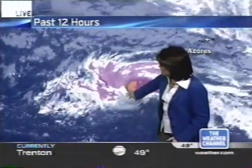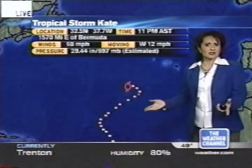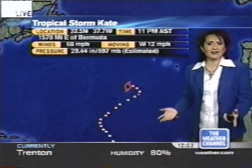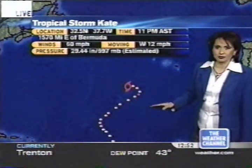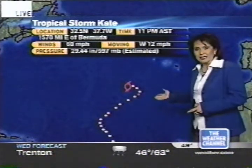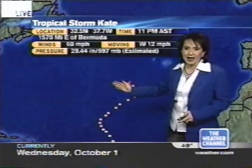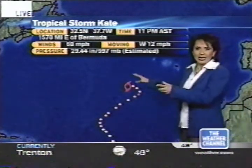It is looking a little better organized, if you could say that. There is more convection circulating right around the center, but it does have some shear along with it, and it's moving right now towards the west at 12 miles per hour, still 1,570 miles east of Bermuda, with winds at 60 miles per hour. Now, the thinking on this is possibly that it may continue on this west track, eventually take west, northwest, west, southwest, just meandering out at sea.